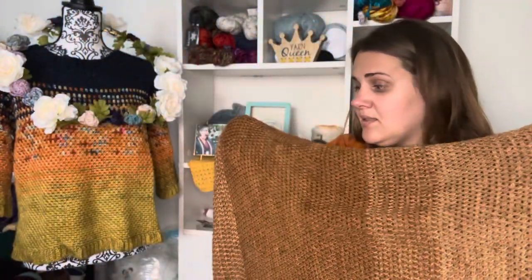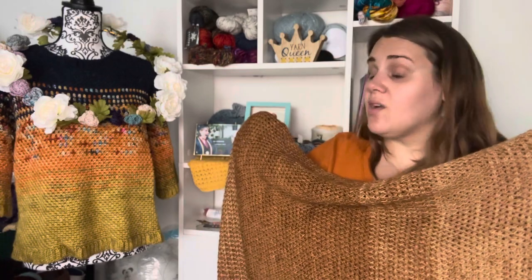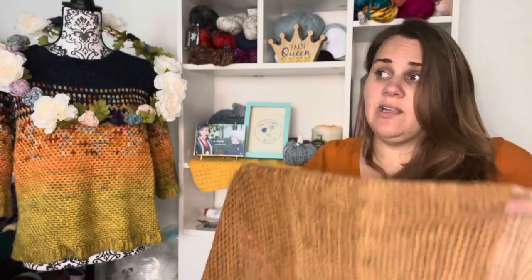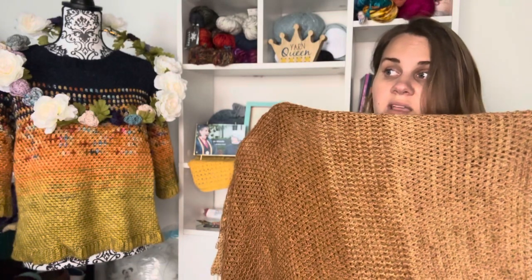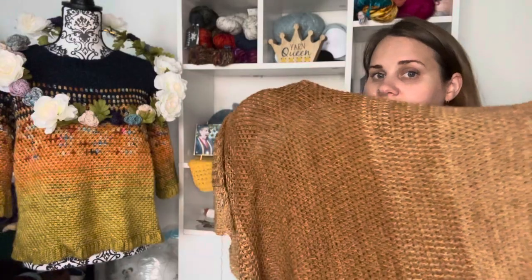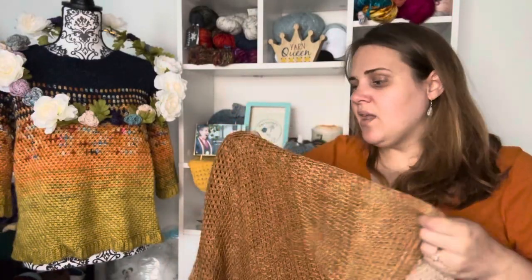It's got beautiful texture and drape. This is not blocked, and I am for sure not gonna wet block it. My gauge was a little bit, not loose per se. I will say I haven't done much Tunisian crochet on something that's this wide on fingering weight. So my gauge was a little looser in the middle when I had a lot of stitches on my hook, but the good thing about Tunisian is it kind of evens itself out like knitting does. But anyway, all of that to say, I'm not going to wet block this.